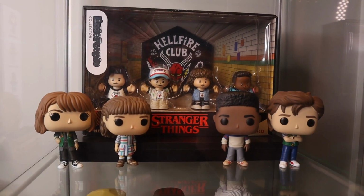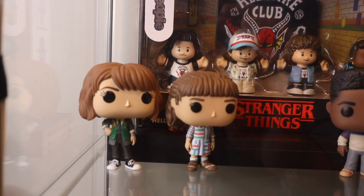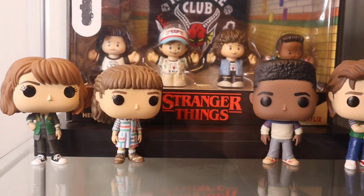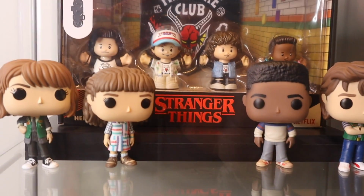Then I have some out-of-box Stranger Things Season 4 pops in front. I've got Robin, and over here I've got Steve in their family video outfits, and then this is 11 from the California storyline early on, and then Lucas from early on in Season 4.